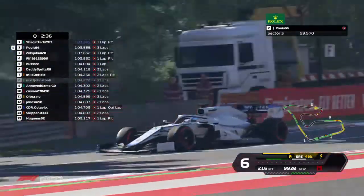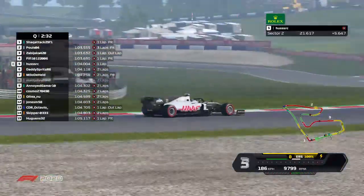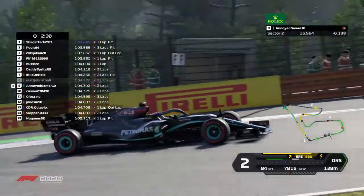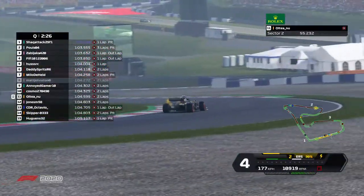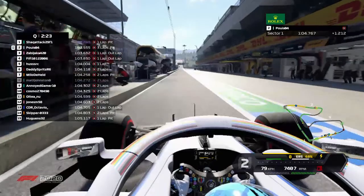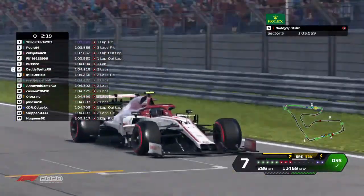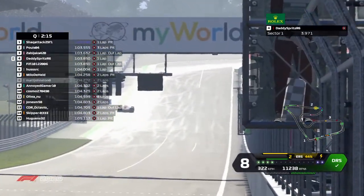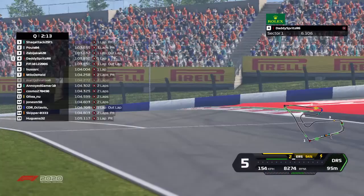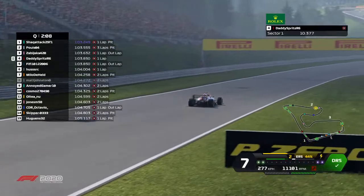And are we going to see a driver jump into the pit lane that didn't follow the pit lane line? Yes, we are. You've got to be careful, because if you get reported, I think that's a slam dunk. Annoy Gamer finding time in the first sector, 2/10 up on this lap. Who was I watching before I cut away? Daddy Spritz, there we go, towards the line for the Alfa Romeo. Can he get in the 1 minute 3s? Yes, he can. He goes into P4 with an identical time to Fifi. Shouldn't Fifi be ahead because he set his lap first? Who knows?